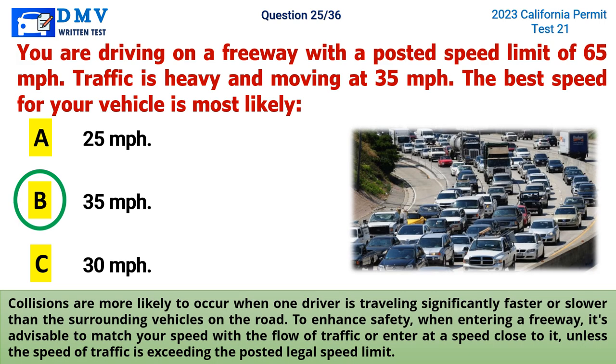Collisions are more likely to occur when one driver is traveling significantly faster or slower than the surrounding vehicles on the road. To enhance safety, when entering a freeway, it's advisable to match your speed with the flow of traffic or enter at a speed close to it, unless the speed of traffic is exceeding the posted legal speed limit.